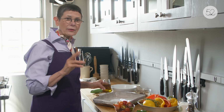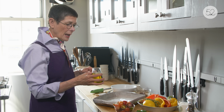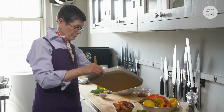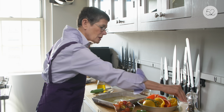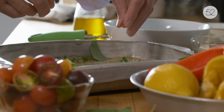So here's a technique that I love. When I'm roasting something, when I'm baking something, everything that will be cooked is seasoned, but I like to season the pan too. It means that whatever's placed in the pan will have good flavor on the bottom as well as the top. So some olive oil, some salt, pepper, some pieces of garlic, and then some fresh herbs. And basil, which is so nice with peppers and tomatoes.